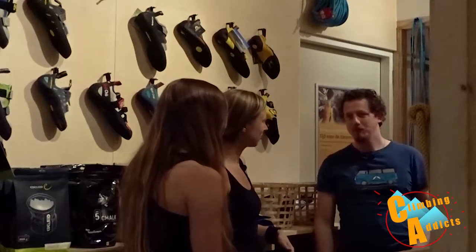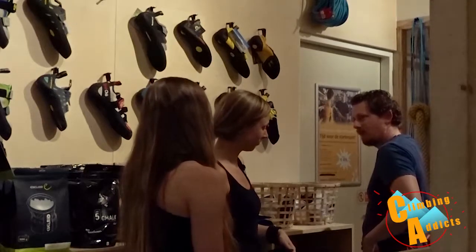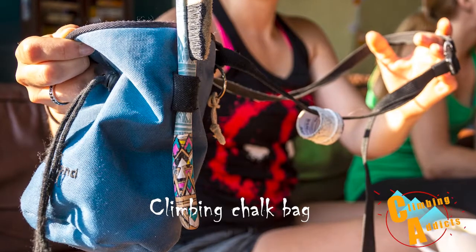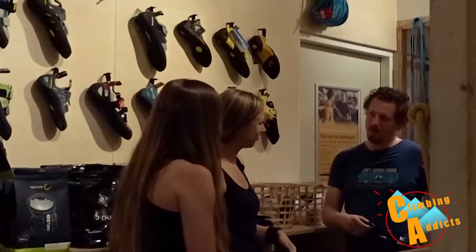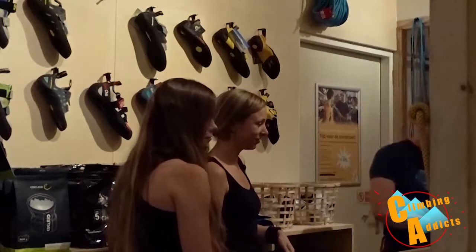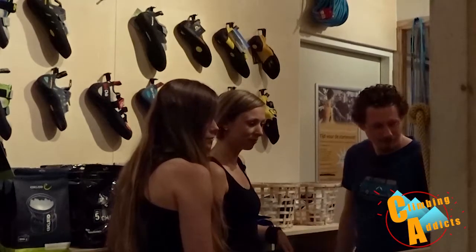For top rope climbing, you would use the bag that you can put around your waist, and where you can dip in the back, so you can get some chalk on the way and then go on. So you would basically use this kind of stuff. It has a belt that goes around your waist, so you can carry it on your back. You put some chalk in there, dip your hands in it, get some, and then go on. There will be these kinds, and for bouldering, you can use buckets.